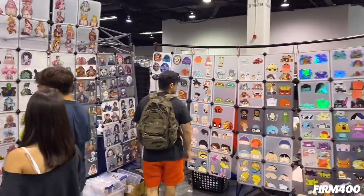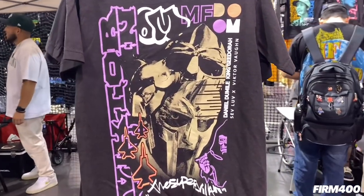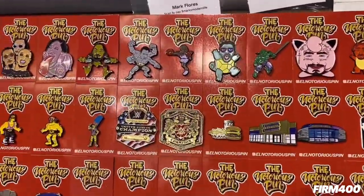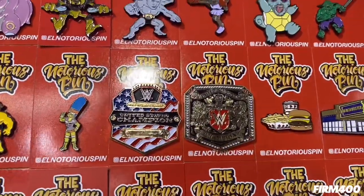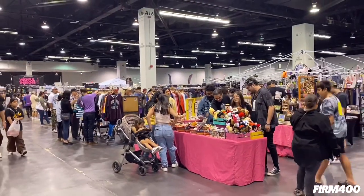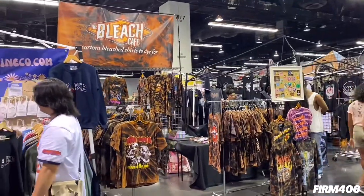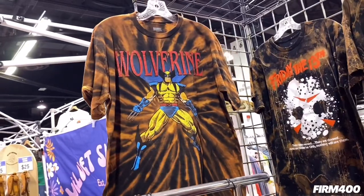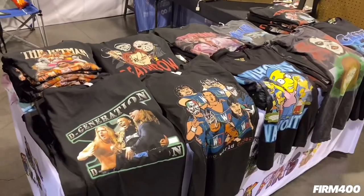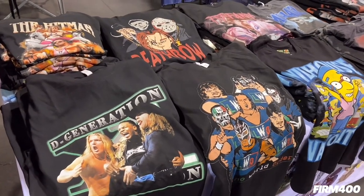Here's the vendor with anime stickers. Another vendor with cool shirts. Cool shirt right here from the vendor. WWE fans, got some cool shirts right here. Low rider build right here.